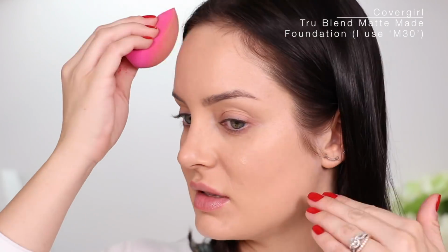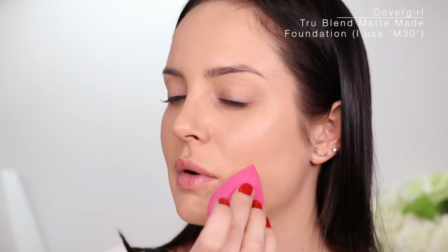This foundation is good for me because I do like having matte skin. I do have oily skin, or at least a very oily T-zone, and then it's kind of normal everywhere else, I guess.